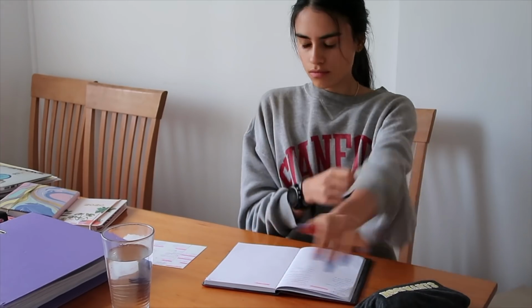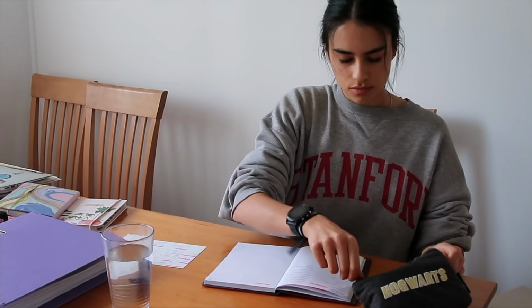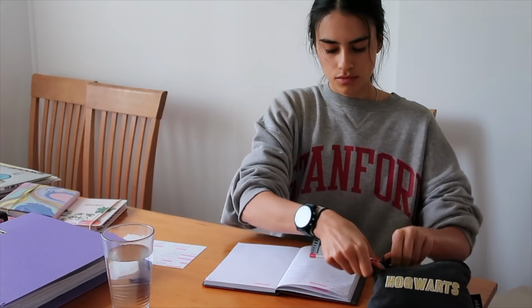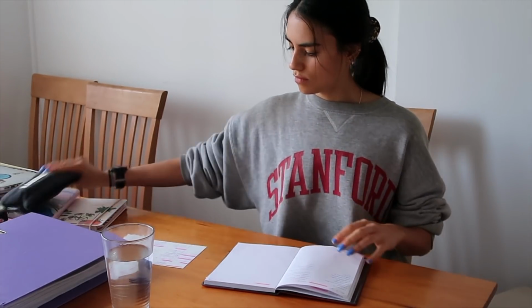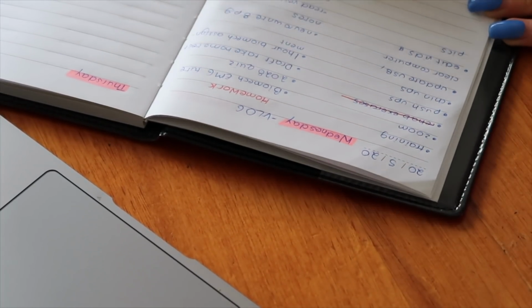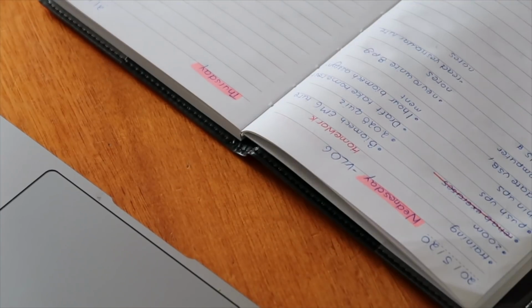My first tip of this day is having a to-do list or a planner. So that's what the first thing I do every morning is. I'll check my planner, which I've written out the night before, and cross off what I have done already, and then just go through what I have to do for that day and maybe tweak it, add some things.